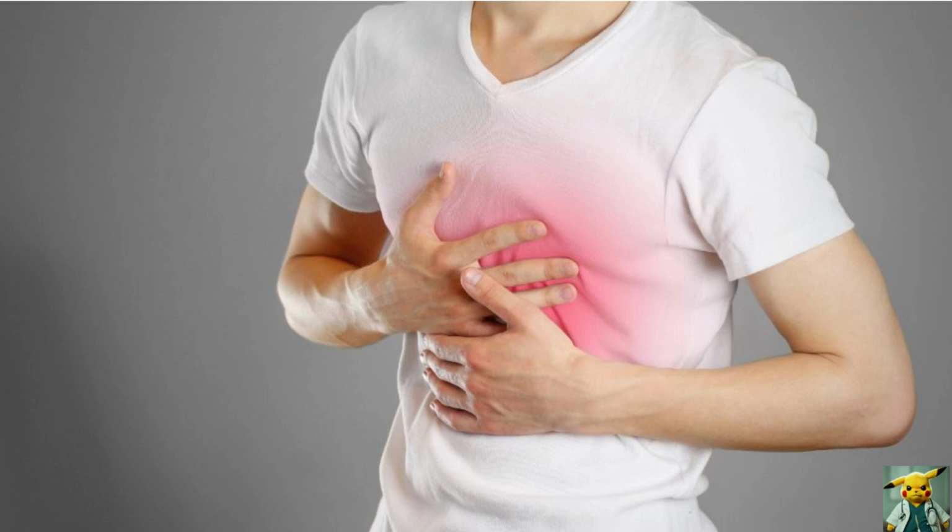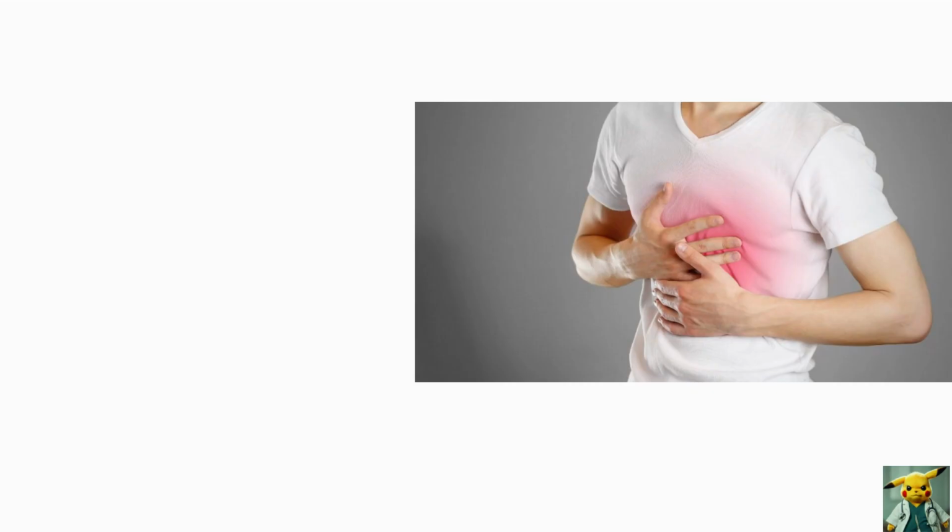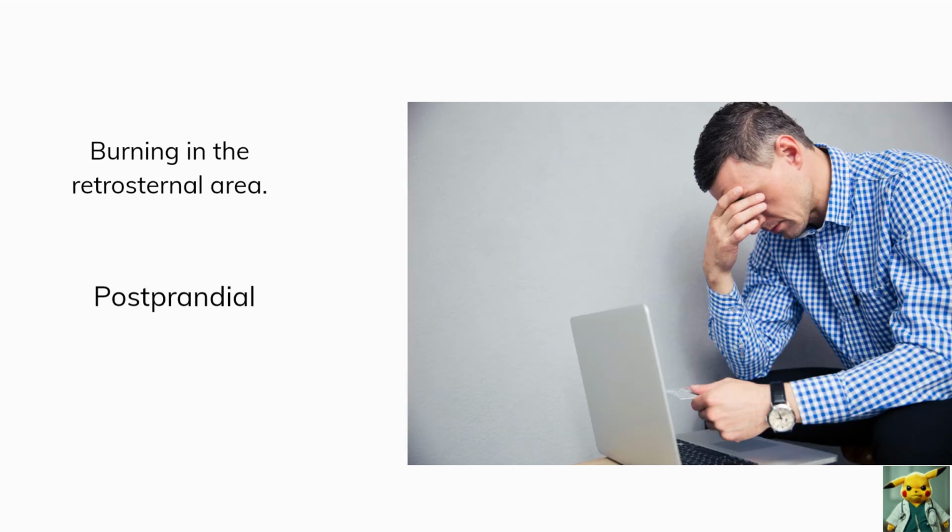Hello everyone. Today I am going to tell you easily how to approach a patient who presents with heartburn. Heartburn is typically described as a burning sensation in the retrosternal area, most commonly experienced in the postprandial period. It is considered troublesome if symptoms occur 2 or more days a week.